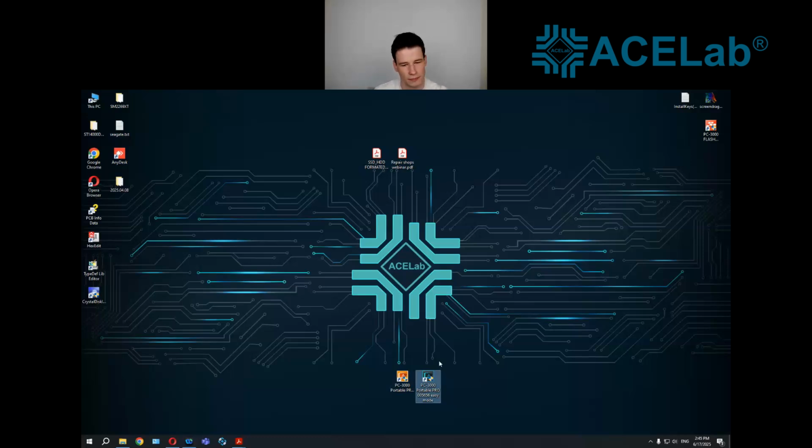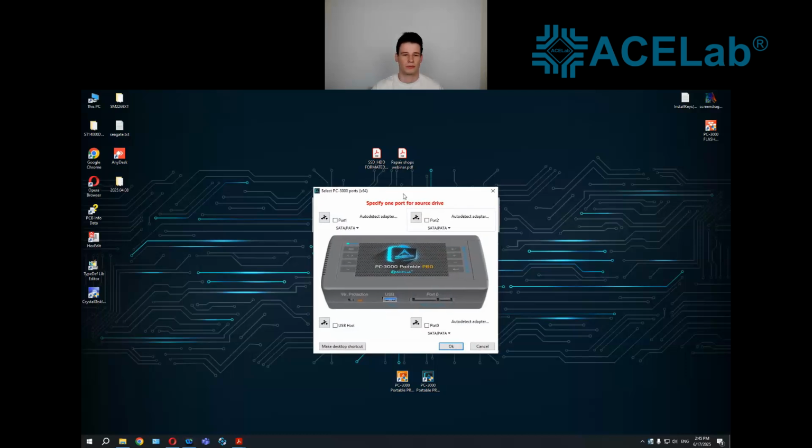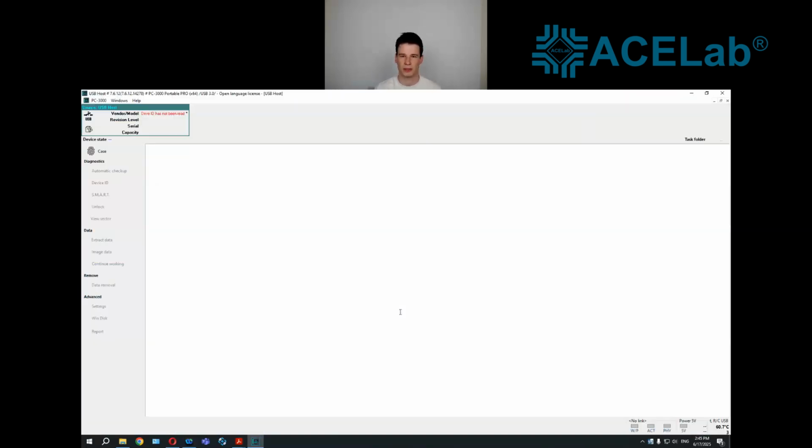So let's first of all connect the drive and check its behavior in our easy mode. So I'm launching the easy mode of our tool, and just to be sure, I'm using the USB host port. So I'm not changing the PCB, I'm not doing anything to put this drive to a SATA interface. I will work with it directly through the USB host port. If you want, in easy mode, you can select the target drive. It would be the drive where you can copy the information from your source drive. For this case, I would not select anything. We can just skip it and decide where we want to save it later if we need to do it.